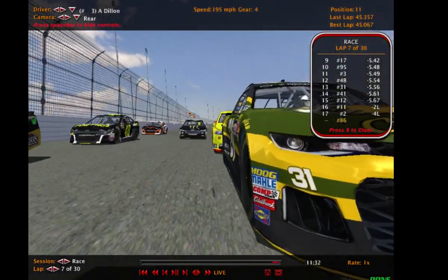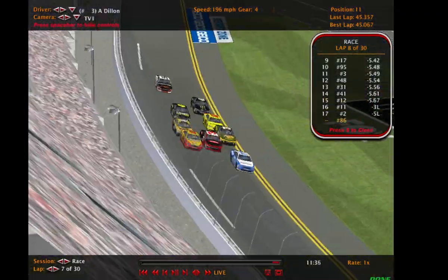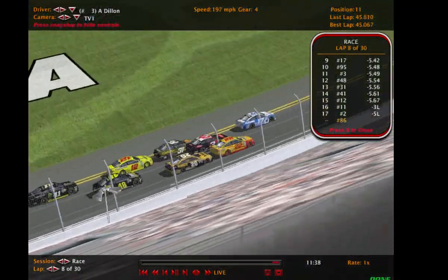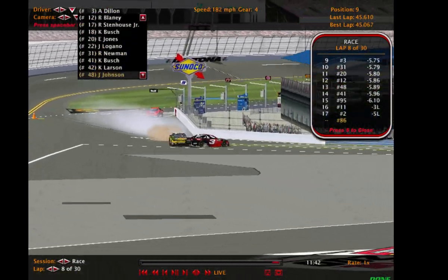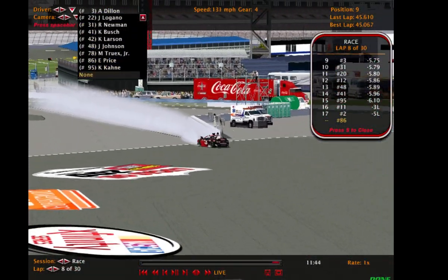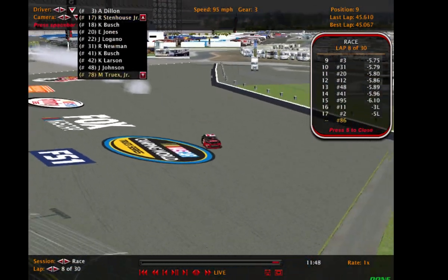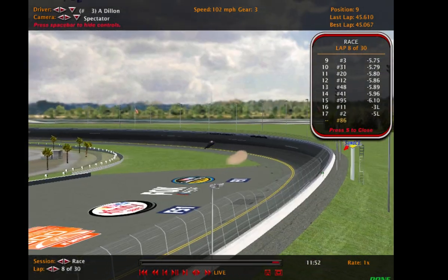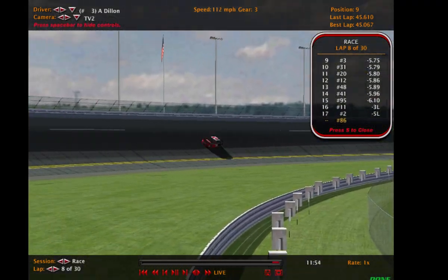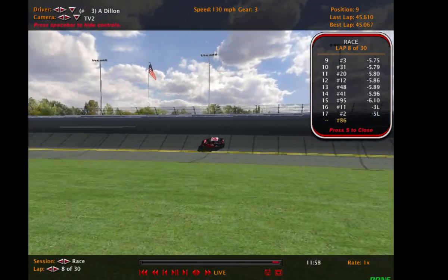Let's go bumper cam from the street car of Austin Dillon. And they're three wide across the line. We're going to go back to our leaders now. Oh, and they're crashing! Austin Dillon and Ryan Newman make contact! And Austin Dillon makes hard contact with the backstretch wall. This may or may not bring out a caution. And we were just about to go with Kevin Harvick, and they crashed.